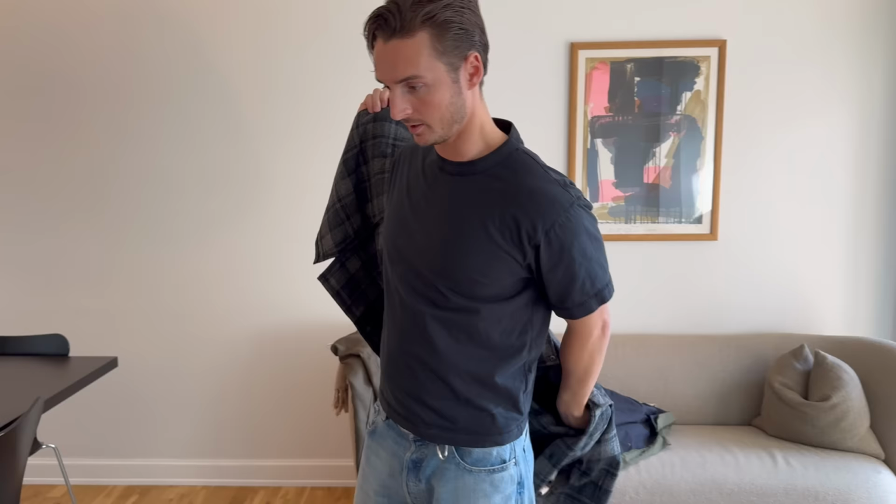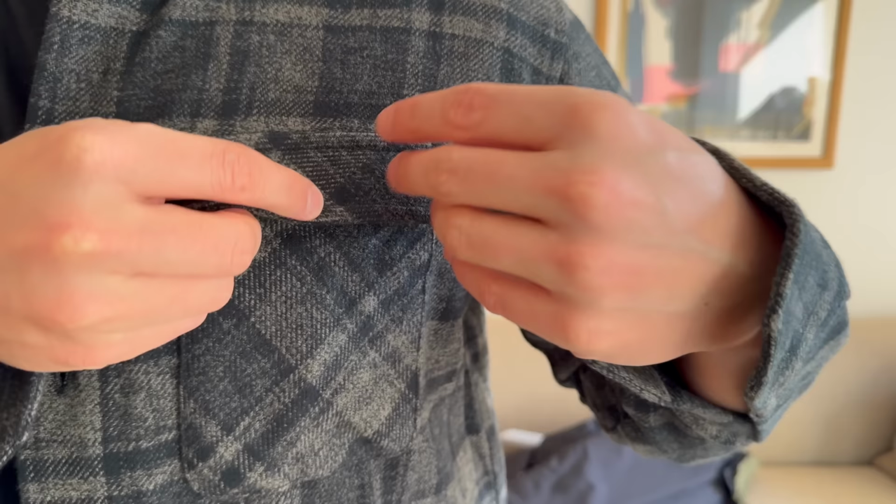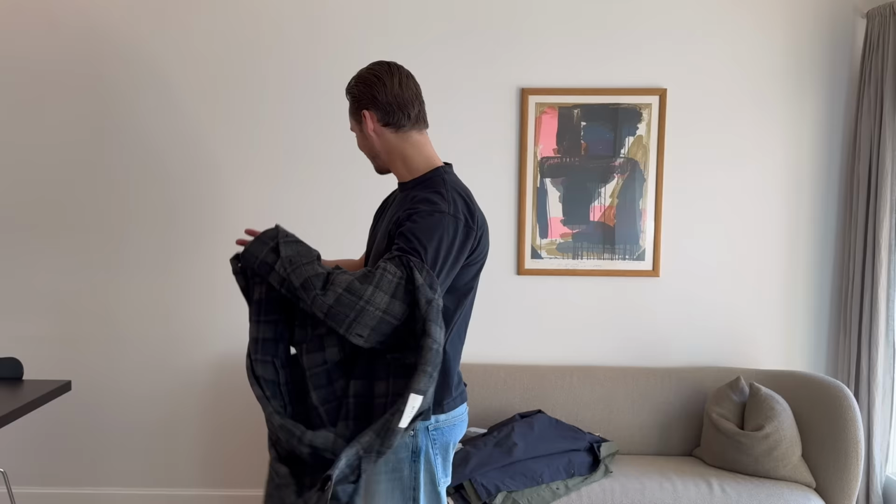Very, very good, solid piece. It's like an everyday shirt, perfect to layer on top of a t-shirt. And we actually removed the button here for a little bit more minimal look. So a few shirts for this collection, actually.